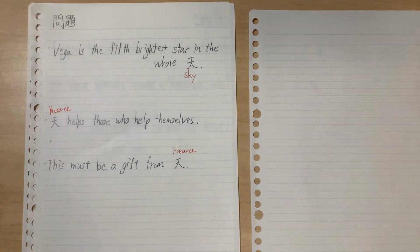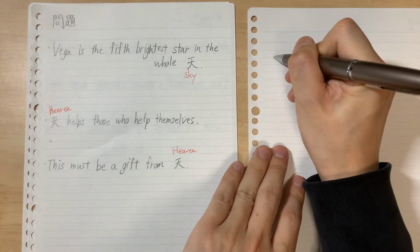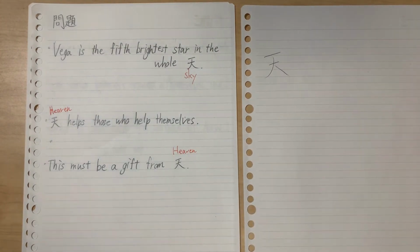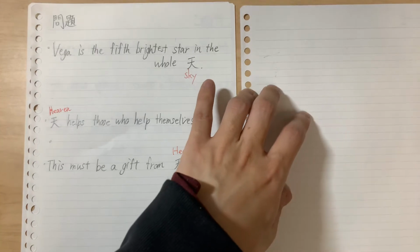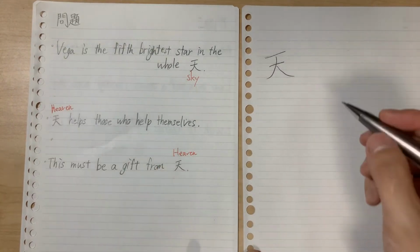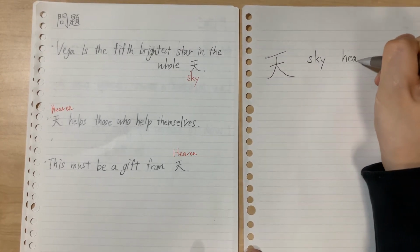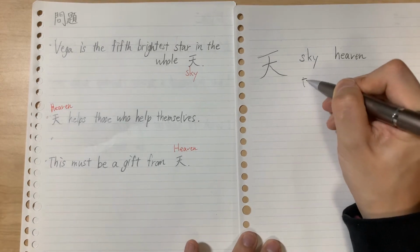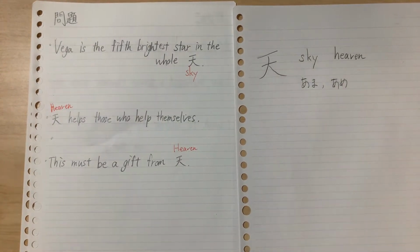So this kanji means heaven and sky. This kanji means sky, heaven, and this kanji is pronounced ame in Japanese.